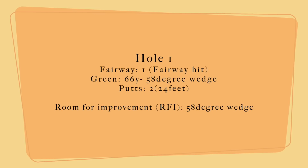For my scorecard statistics, I mark fairways by numbers. Number 1 means fairway hit, and after that I will write down the distance that I had and the club that I hit, whether or not I hit the green. And for my putts, I would write down how many putts and how far the putt was.